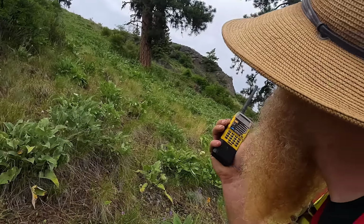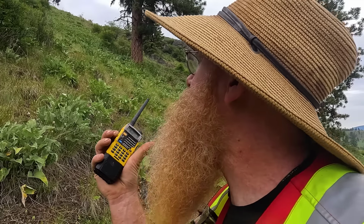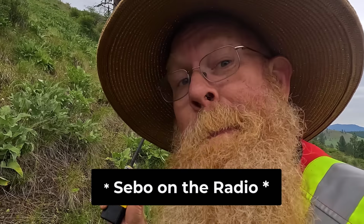Excellent. I just found a quartz carbonate sample down here that's really rusty. You can see where sulfides have rotted away from it. It's in the talus still, but it's right below this rock bluff, so I'll probably find it in situ. Roger that. Over and out for now.